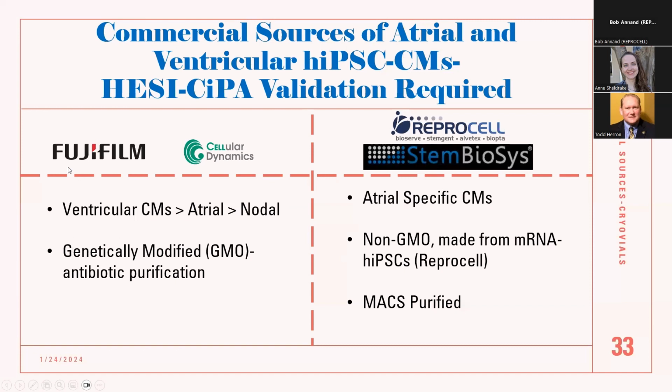Also, the Fujifilm product is genetically modified to promote antibiotic selection of cardiomyocytes. On the other hand, the StemBioSys cells are made from mRNA reprogrammed stem cells available from REPROCELL, and there's no genetic modification. And for purification of the atrial cardiomyocytes, magnetic activated cell sorting is used, and this is a clinically approved method for the preparation of clinically used cells for therapies.